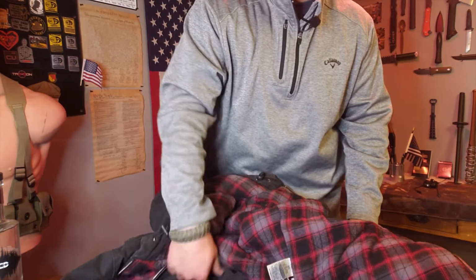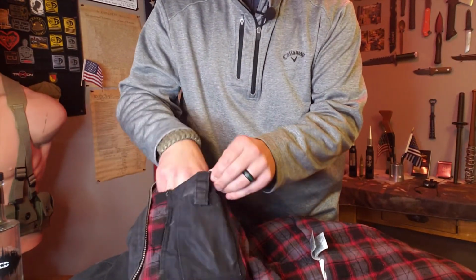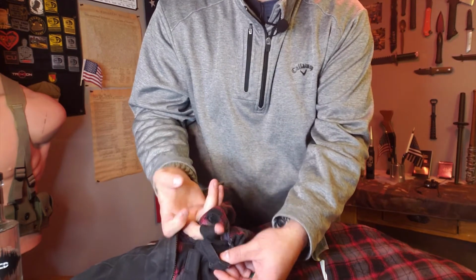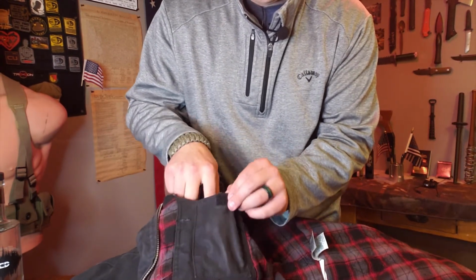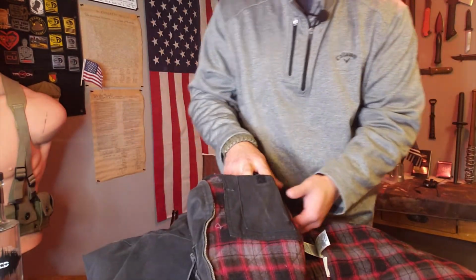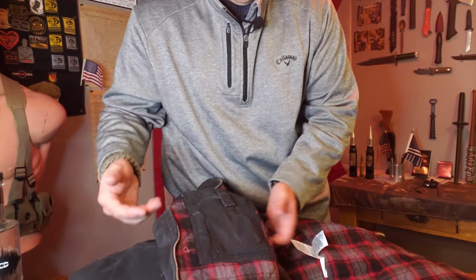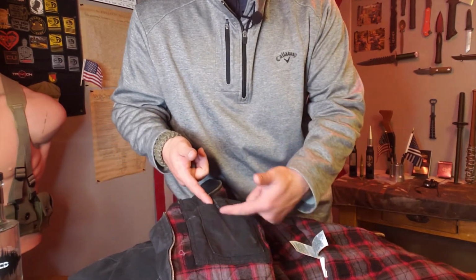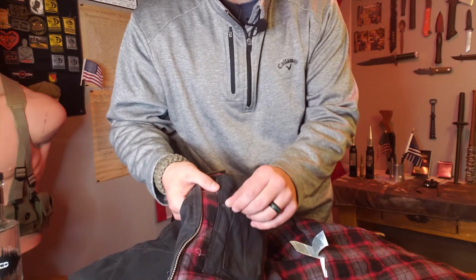And then on the right hand side, you've got the same big pocket with the same elastic loops, but then you've got a smaller pocket right in front that I could put my cell phone in. My wife couldn't because she likes a big phone. But a lighter, a pack of cigarettes. I usually keep a magazine in this pocket just to have another one. And you've got a little pin pocket cut in right here as well.